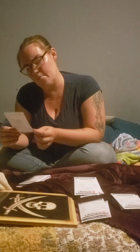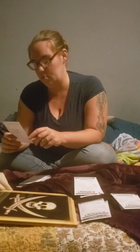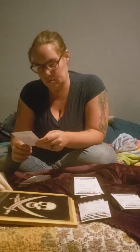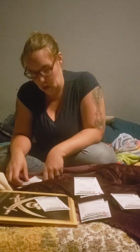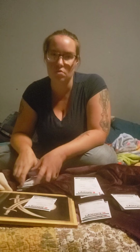Hybrid Snapdragon Madame Butterfly, which are my favorites. They're like a snapdragon, but like a double flower, so it's all ruffly. Beautiful. Good for cut flowers, beautiful all the time. I already have planted a lot of these, so it might be kind of nice that if I plant these now, then they can be succession planted, because I started all of my other Madame Butterfly snapdragons probably like 3 weeks ago. I was getting seeds ready for fall.